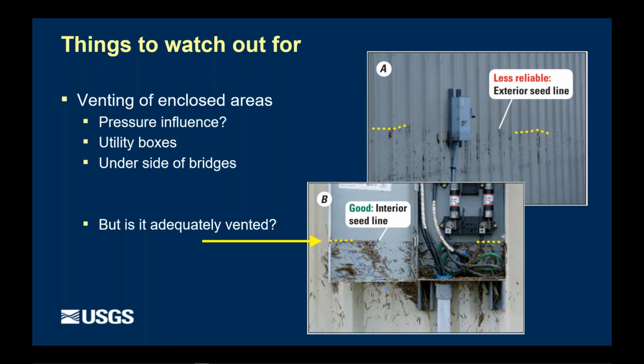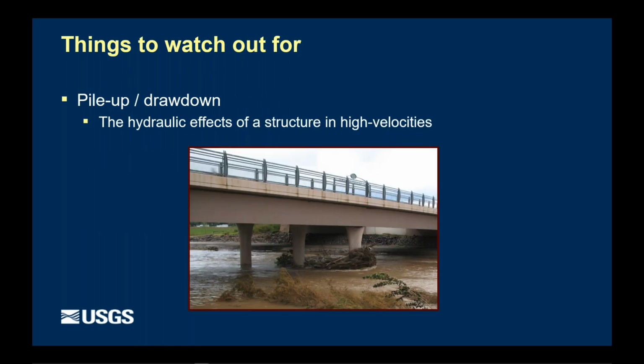This could be the case in a utility box, the underside of a bridge where you've got girders. If there's no joints in the concrete decking up above where the air can escape, usually would be the case of a smaller bridge or something like a sort of a culvert design. But again, if there's no venting on the top, it might be that essentially the inside high water mark wouldn't represent the outside real world elevation.